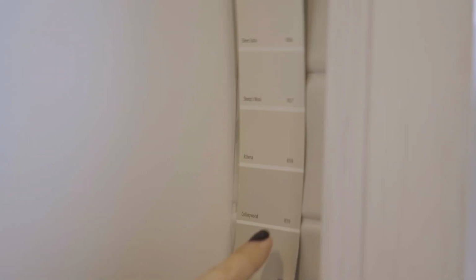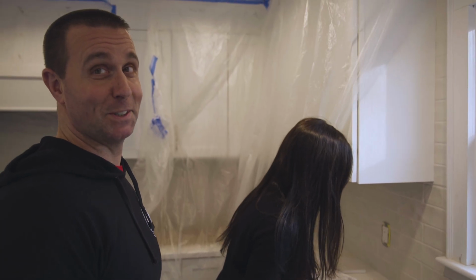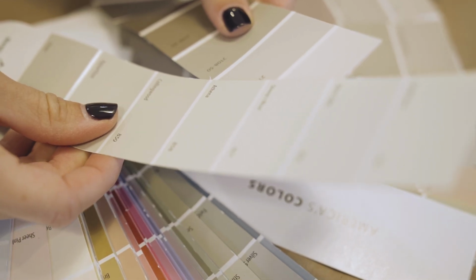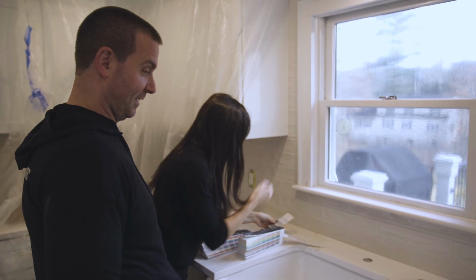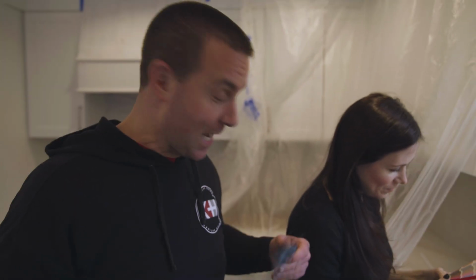For the kitchen, I think we're looking at Collingwood or Apparition. And then let me put it next to the counter. It's a complicated process. You're picking the entire room off this little tiny square. I think I like Apparition. Apparition. This is how decisions get made. What's this one called? Lacy Pearl. The top one. Lacy Pearl. Did you have your glasses the whole time? I forgot that I had them in my pocket.